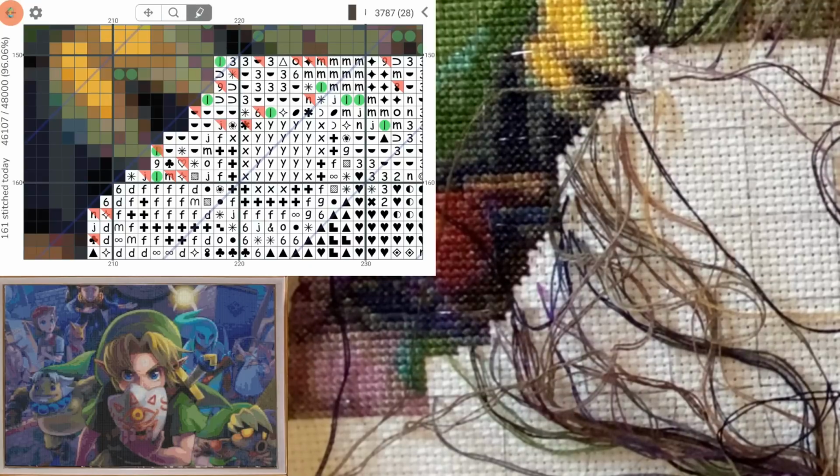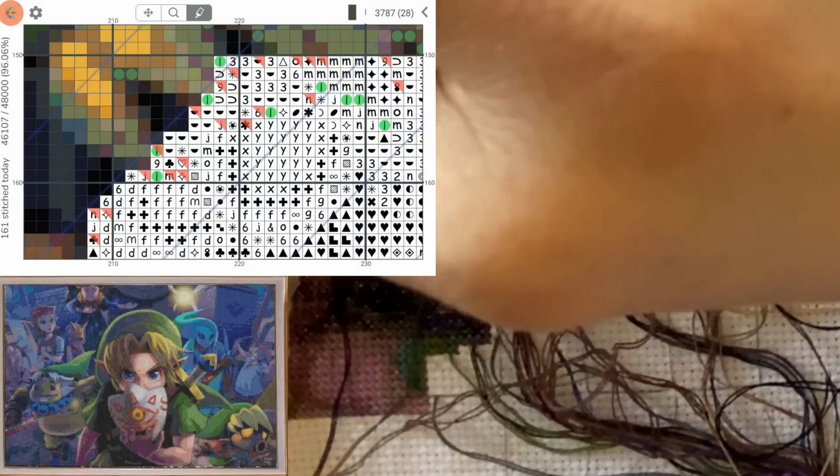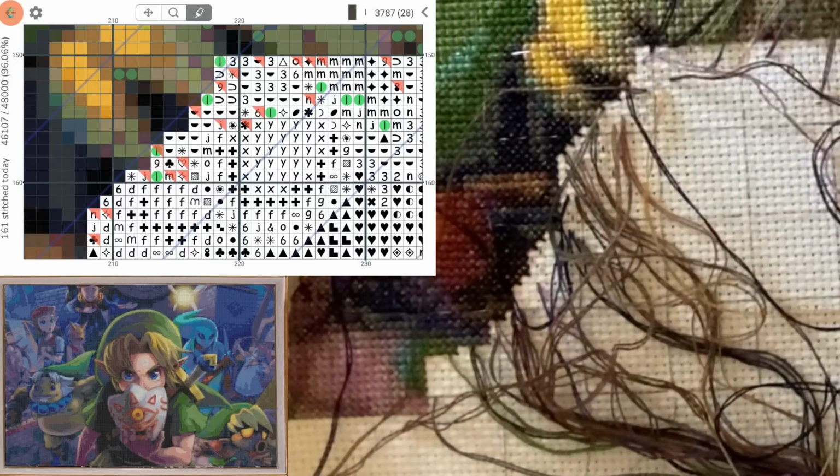Okay, 3787. And then the problem now is there's so many patterns and not enough time. Yeah, so many gorgeous ones that I want to do.